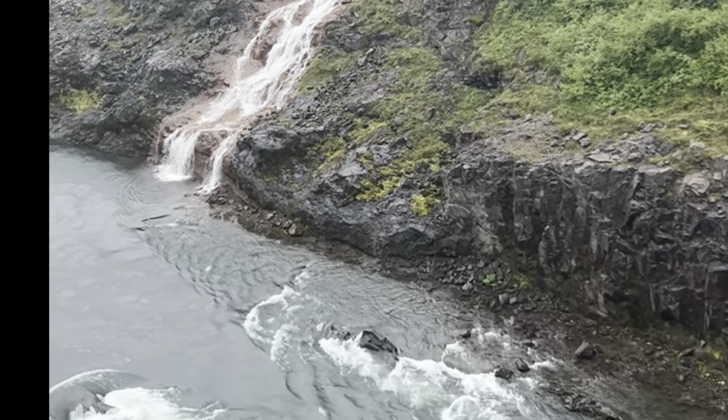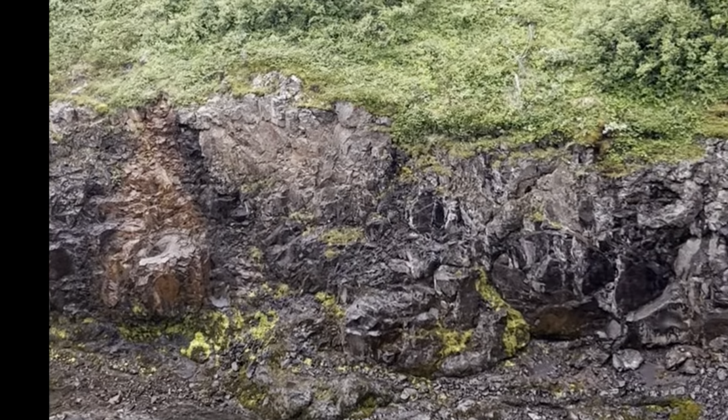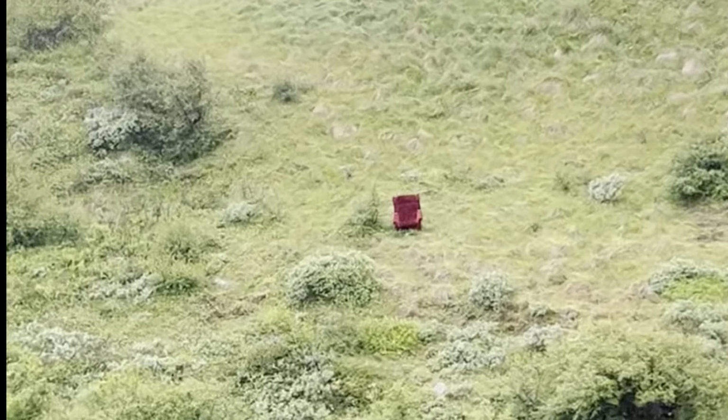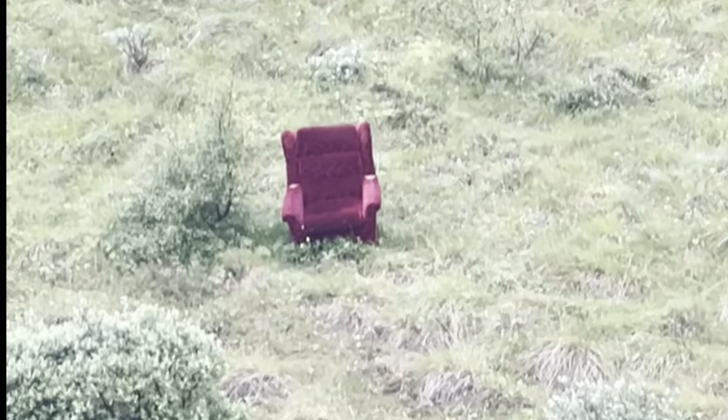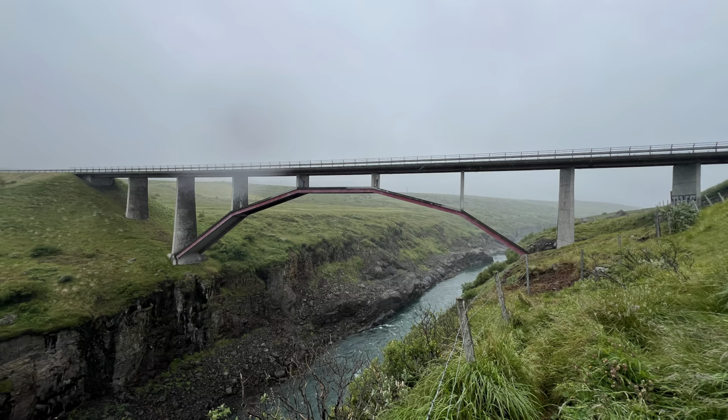There wasn't anything spectacular here on this little waterway, but I thought it was nice. And then I spotted this chair over here, and I wanted to sit in it, but the wife told me we didn't have time. I think we had time. She just didn't want me to sit in it.